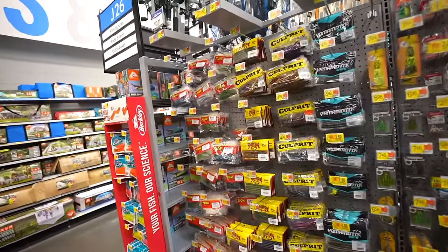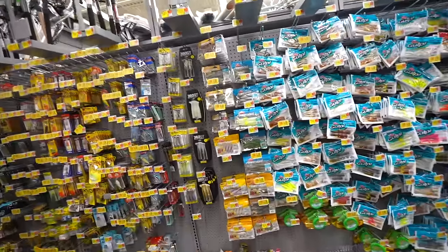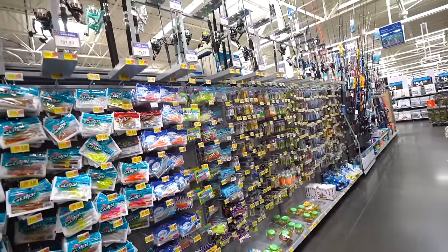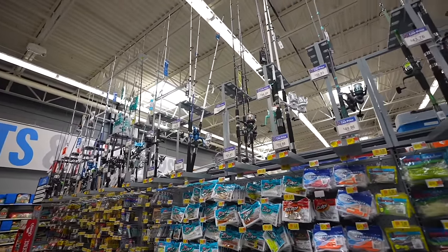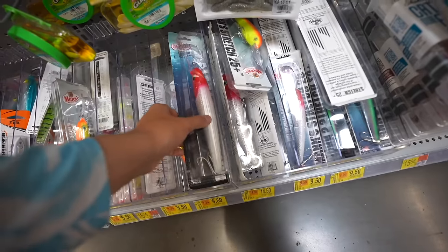I guess one of the big things I was concerned about is, can you still come to Walmart with $100? Because I feel like a lot of people's first gear is honestly from Walmart, just because it's so readily available and people are like, hey, I want to try out fishing. So they come to Walmart and get some gear. But definitely in 2024, there's a lot of options, at least at this one. It'd be interesting to explore different Walmarts and see what their sections and pricing are like.